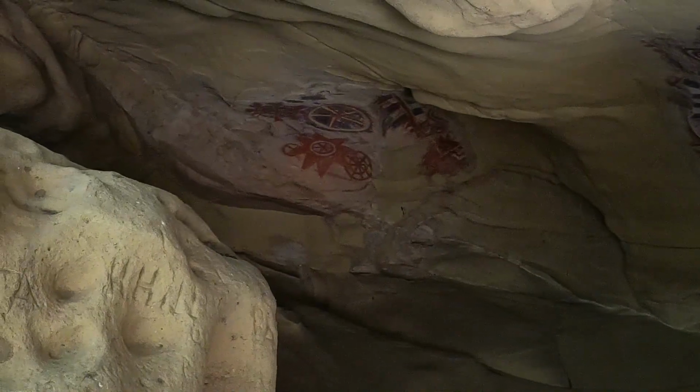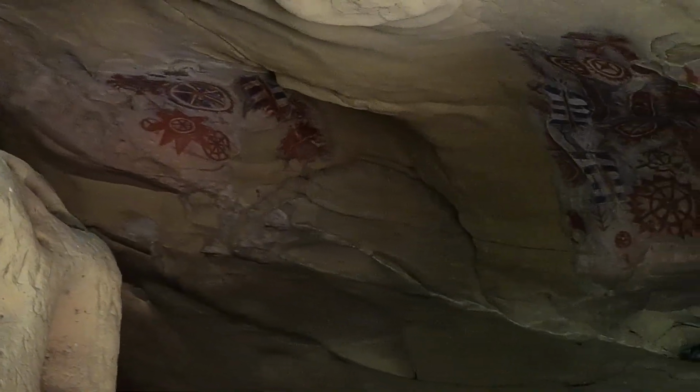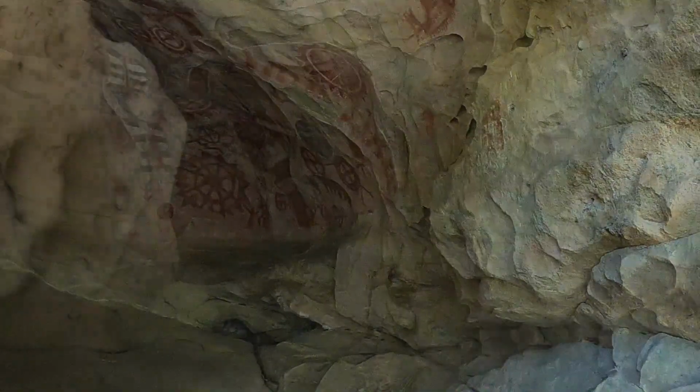Wow. So of course no flash or light assisted photography is permitted because that might do damage to the paintings. So we're just going to take a look around and let the natural light show us what's in store.